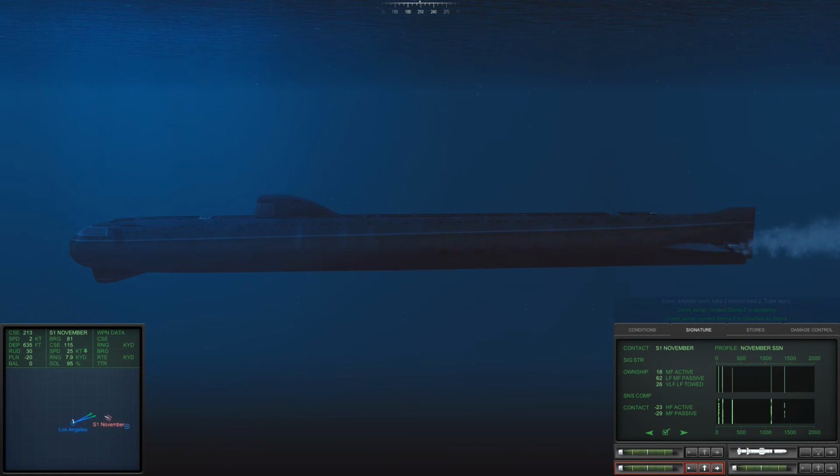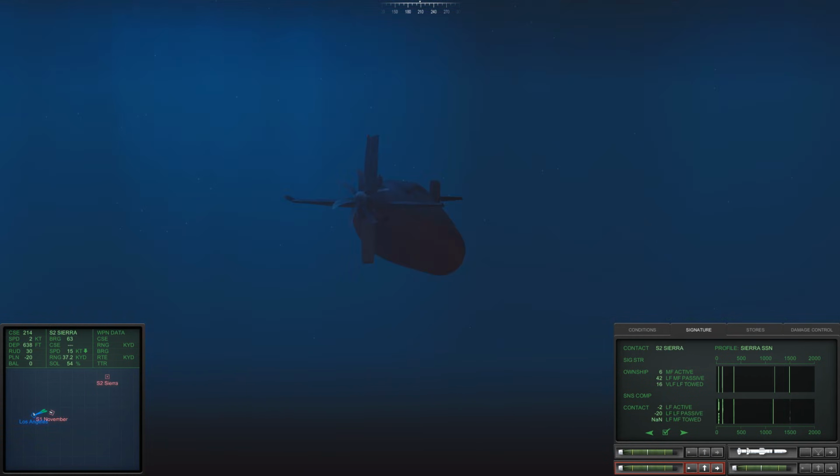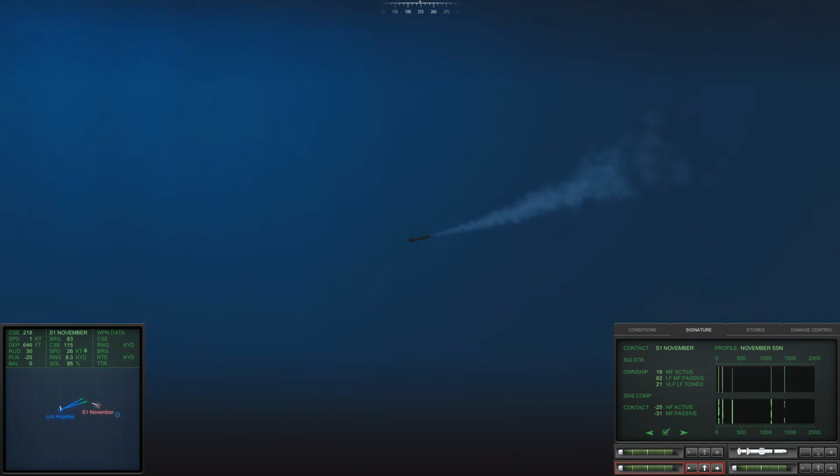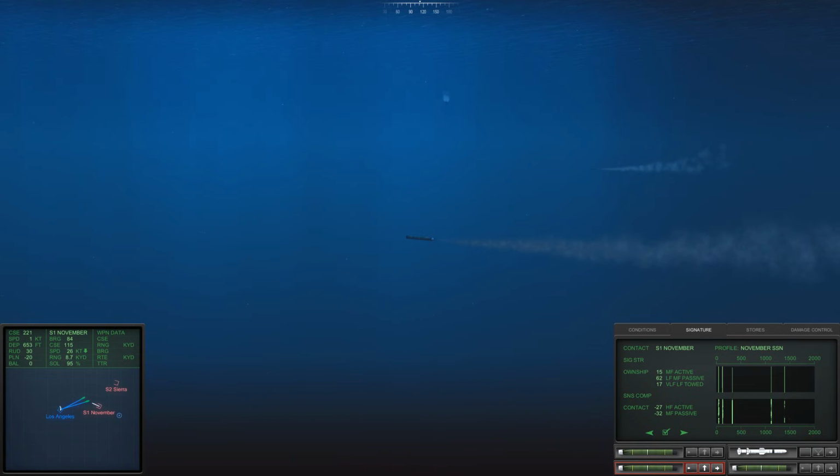The November was the Soviet Union's first nuclear-powered submarine. It was pretty noisy. He may not have actually heard the torpedoes. But, well, looking at what he's doing, he's going full bang, 26 knots, cavitating heavily and heading directly away from the torpedo track. So, yeah, he's probably heard the torpedo. Although the course that he's on, that's going to put that torpedo right in his baffle. So it does acquire him, comes around to get him. He's not going to hear it.